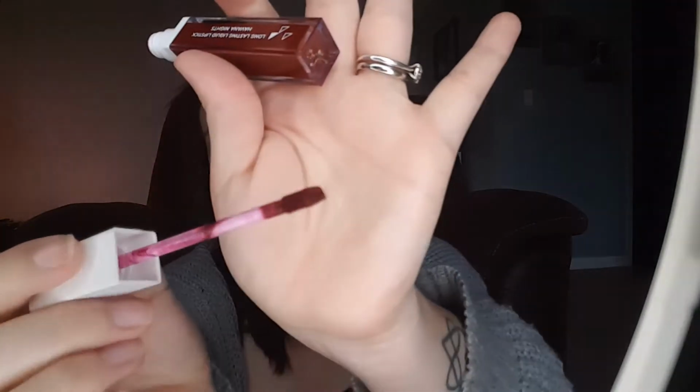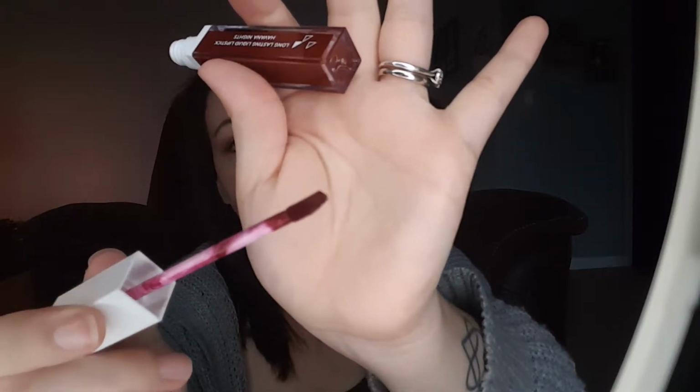The next thing I got was the Ofra lipstick in Havana Nights. This is the one I wanted so bad because everybody was saying it was the perfect burgundy, and it is. I love it. And that's what the applicator looks like. I really like this applicator because it didn't smear the product all over my face. It made it really easy to line my lips first and then put it on so it wasn't all over my face.